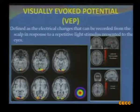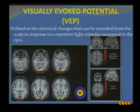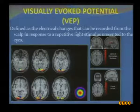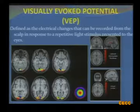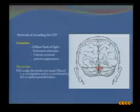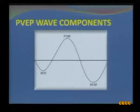Does VEP have a role? How can VEP have a role when you have an electrode placed over the occipital cortex, and VEP basically tests the functional integrity of the visual pathway? I've always wondered how we can come to conclusions with that in practical glaucoma. This is to just show you where the active electrode is placed, just above the occipital protuberance. And this is the wave component, of which I would like to emphasize that the P100 wave measurements are the most important, the amplitude and the latency.